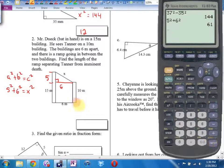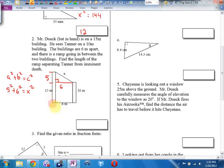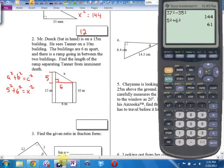How far from here to here? Look up. How far from here to here? See it? 15, so leftover, right? Speaking of, Cheyenne, how to get rid of a squared? So I'm going to do square root of 61, which is not going to work out evenly. I don't care. Square root of 61, 7.81?